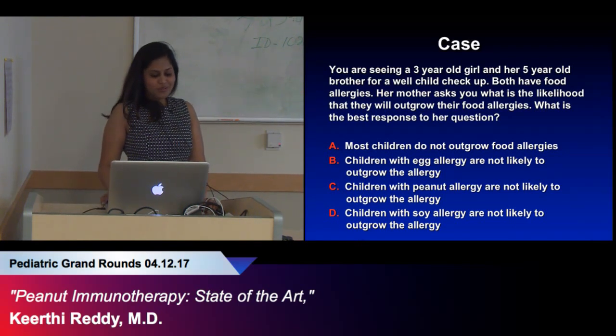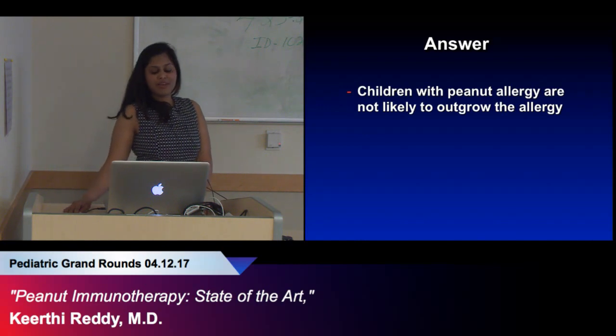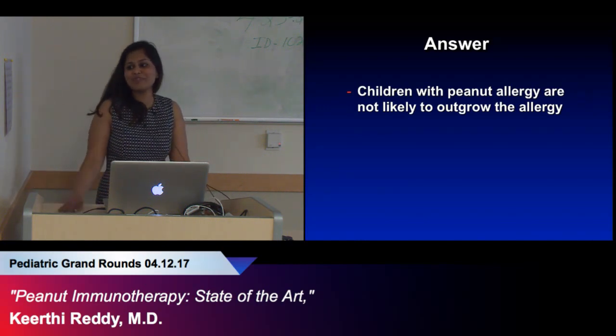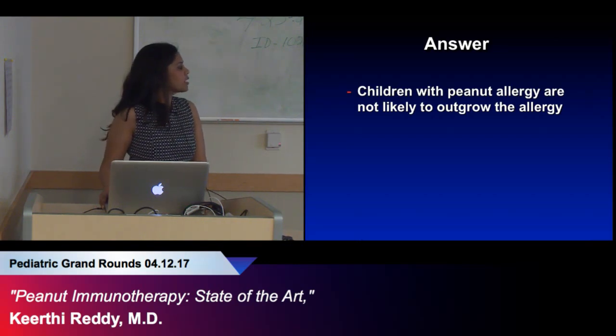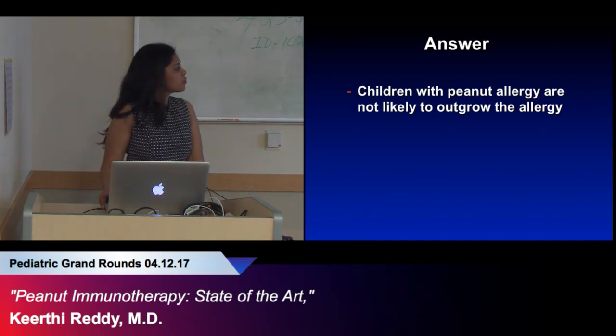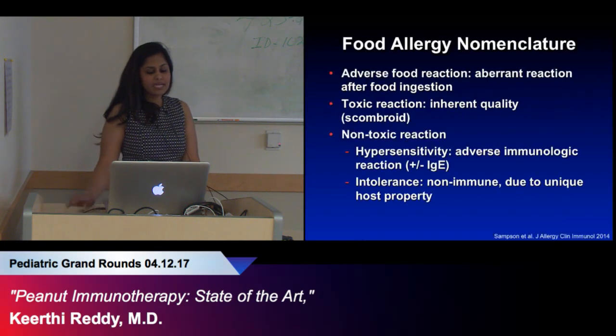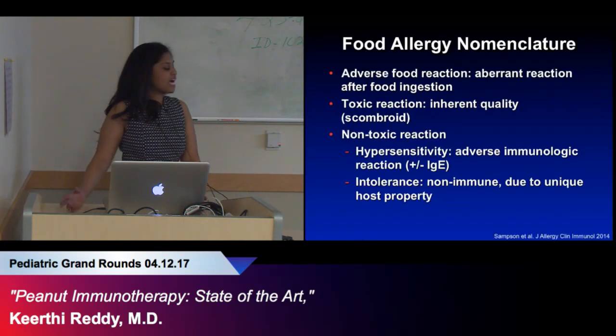You guys are correct. Children with peanut allergies are not likely to outgrow the allergy. See, you guys don't even need me. You already know this. Of kids with peanut allergy, usually only 20% of them outgrow their allergy, whereas milk, wheat, soy, and egg allergies are usually outgrown in 80%.